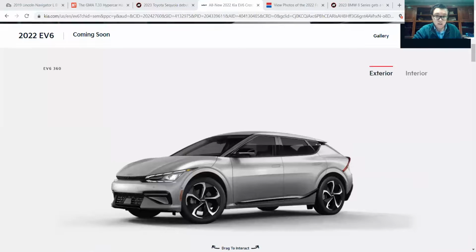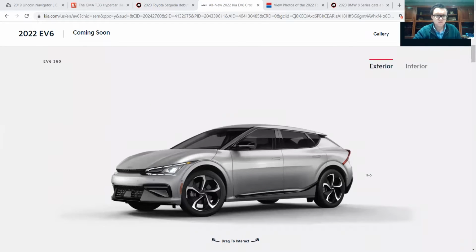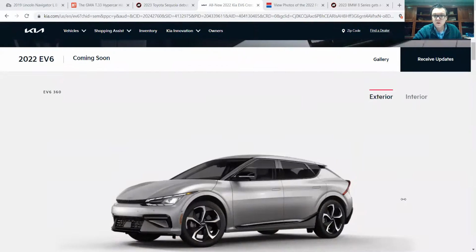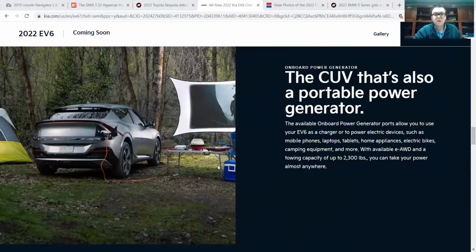So yeah, let's take a look here at the EV6. So like I said, it's going to be hitting US dealers within the next couple of weeks. It starts at $42,115. It's about $1,500 more than the Hyundai Ioniq 5. And it goes all the way up to $57,115 for the top of the line GT line trim with all-wheel drive. But yeah, it's a cool looking car. I think the back end looks, I can see some Aston Martin DBX in the rear end.